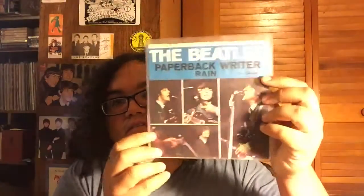This one is really clean. Paperback Writer with Rain. It has writing on the label. Other than that, it's really nice. This is one of my favorite Beatles picture sleeves, too. I just love the layout on it, to be honest. This one's a West Coast pressing. It's kind of messed up, but I got it for really cheap.